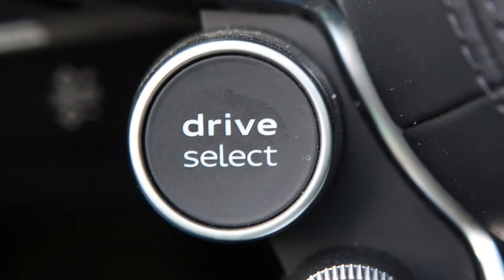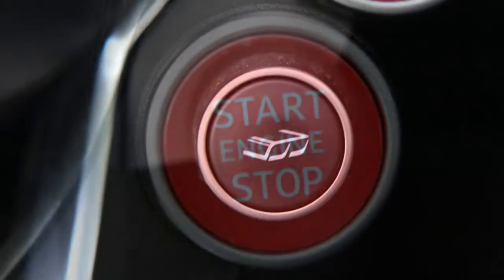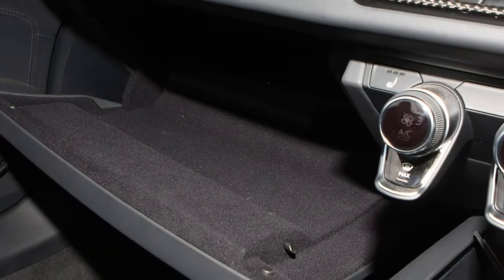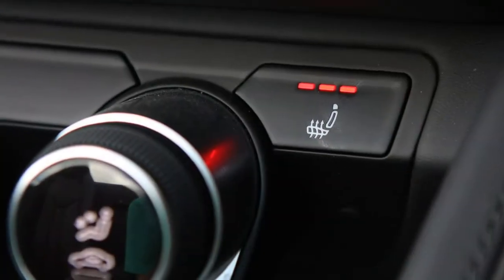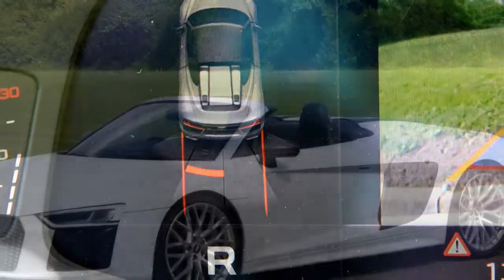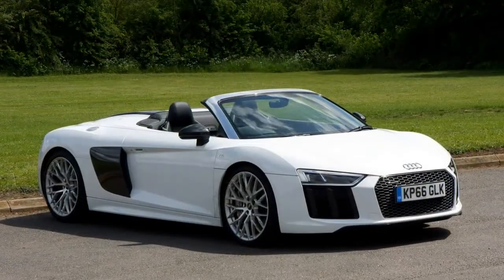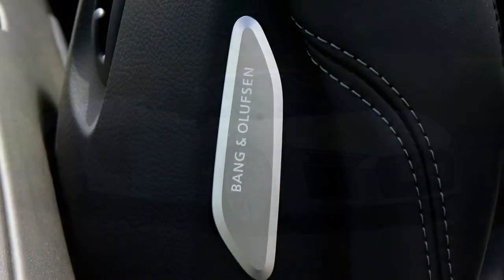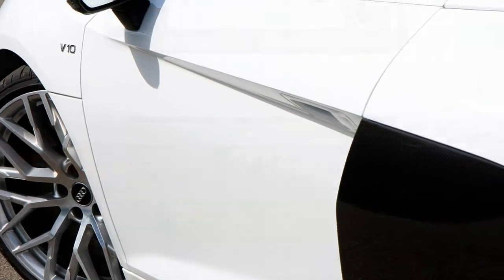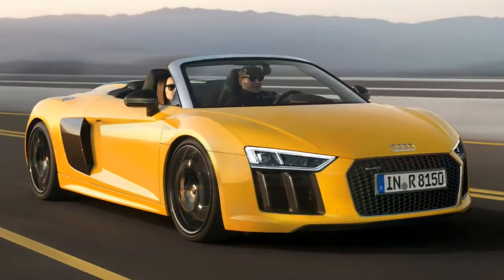Switched into its firmer setting, the R8 Spider has grip and composure you'll never trouble on a public road without having to break the law. It's mightily impressive. On the other hand, the ceramic brakes are best avoided unless you're going to wring every last horsepower out of your R8 Spider. They're tricky to use at low speeds, making the drive somewhat jerky. They're brilliant when used as intended, though, on the race circuit.